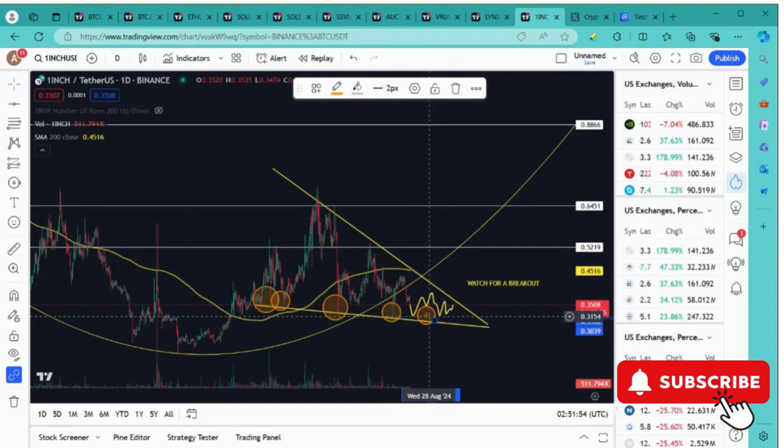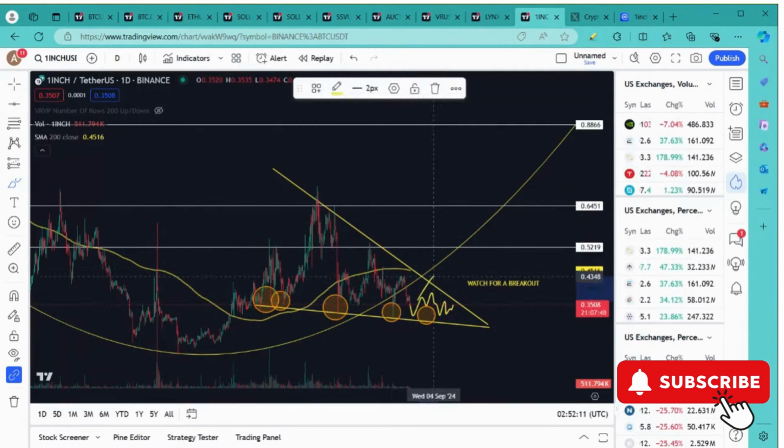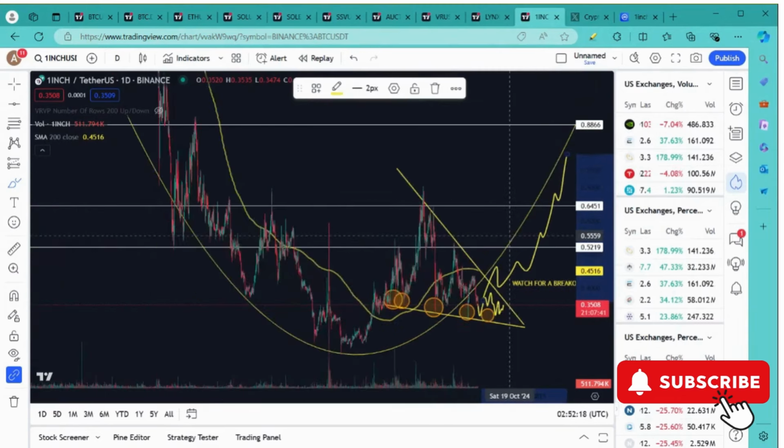This is kind of an aggressive entry, okay? But this trend line is very valid. Decision is yours, up to you. If you want to trade this in a more safe manner, you should wait until we break above the triangle. Buy the breakout, buy the retest, and wait for a continuation move to the upside, hitting the rest of the targets, okay?